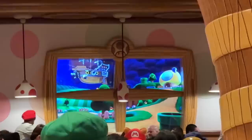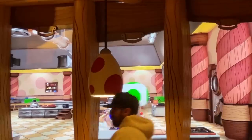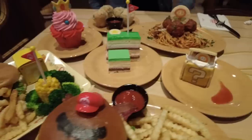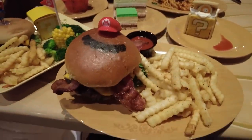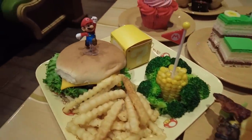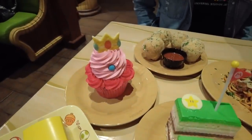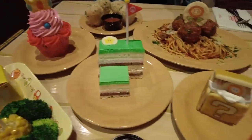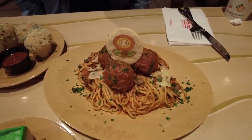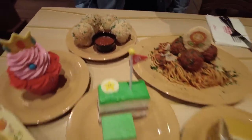Despite a dramatic moment with Bowser's airship bombing the kitchen with bullet bills, we still did get our feast here at Toadstool Cafe. So we have the Mario burger here with the little hat. It's the cutest thing ever. The Mini Mario Adventure Cheeseburger Kids Set. We have got the Princess Peach Cupcake, the Mount Bean Pole Cake, the Question Block Tiramisu, the Fire Flower Spaghetti and Meatballs, and the Toadstool Cheesy Garlic Knots.